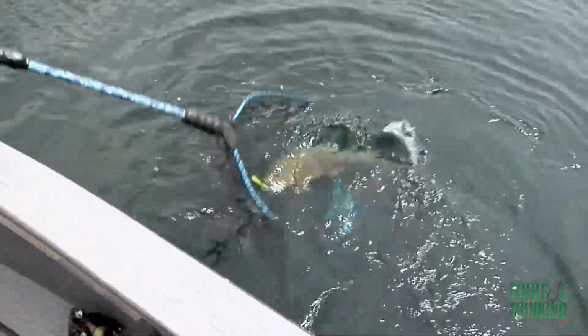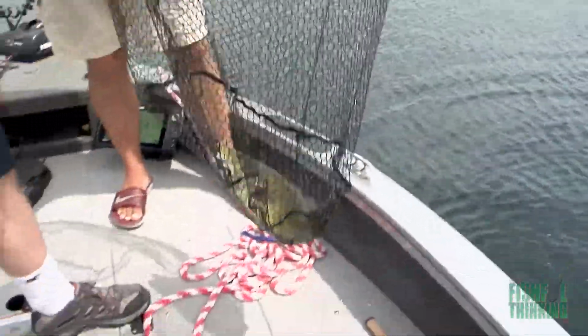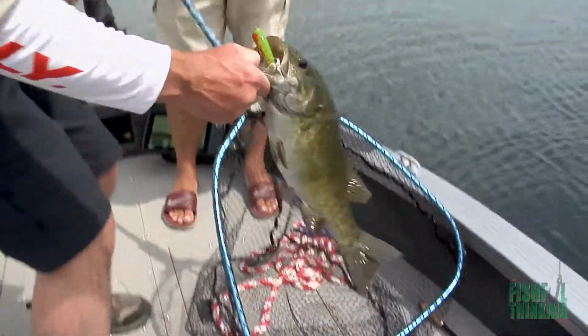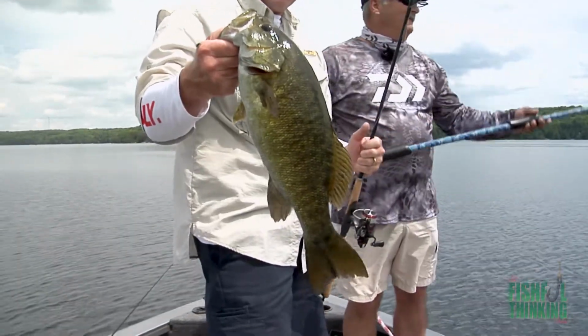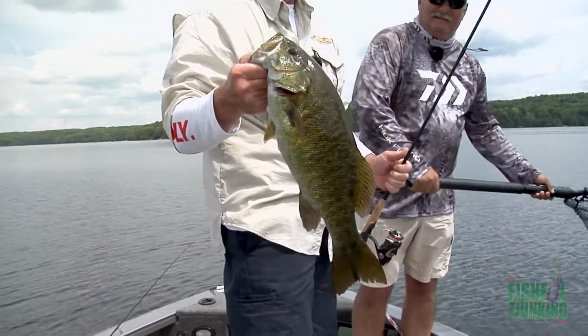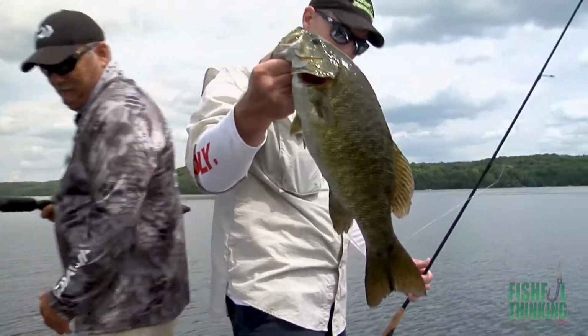And head up. There we go. Awesome. Nice. There's a dandy. Thank you, sir. That's what we're looking for. Look at the length of that thing. There's a beautiful bass. They are just on poppers, no matter. Lesson today, if they're on something, don't even try. Well, try something else just to see if something's changed, but don't try it for too long. Beautiful fish.